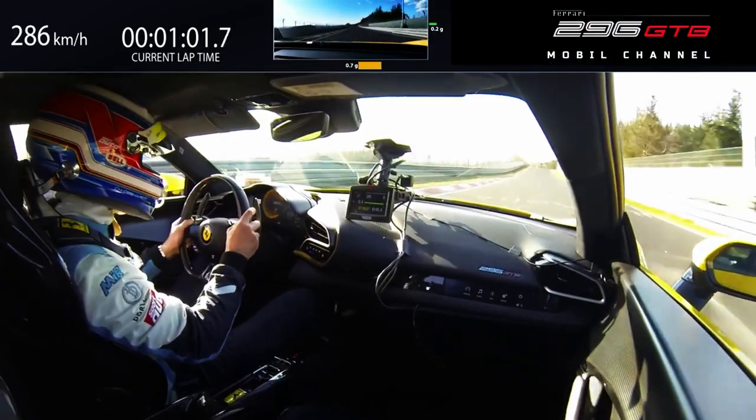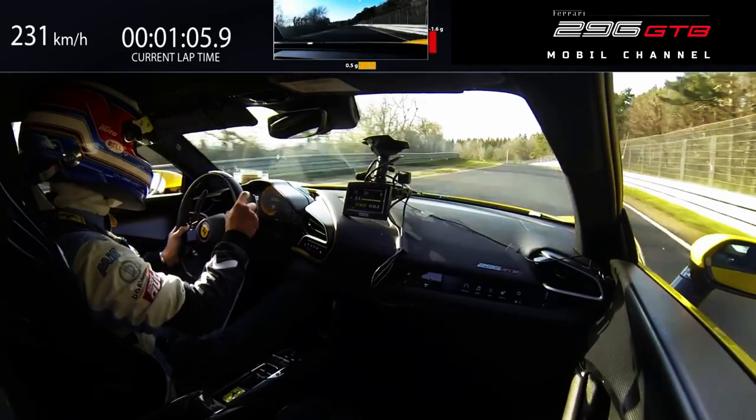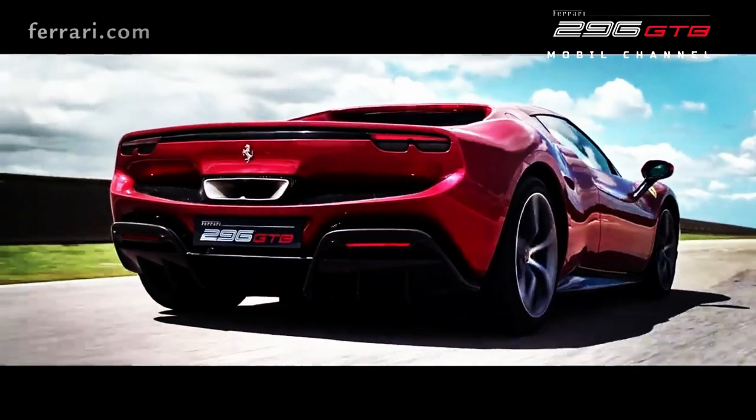Also, if you don't want to use the V6 coupe's engine for really congested city driving, there's also an electric drive mode that offers a zero-emissions range of up to 25 kilometers. The electric motor is powered by an integrated 7.45 kilowatt-hour battery. The Ferrari 296 GTB is also a plug-in hybrid, so the high-capacity battery can be charged with an electric charger.